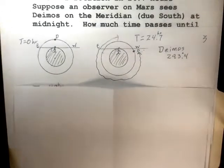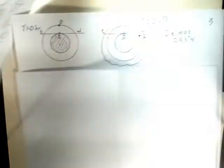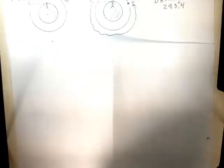So starting up at the top here, and I'm going to remove this extra paper. So starting at 0 hours, our observer, the observer's horizon, Deimos is on the meridian.